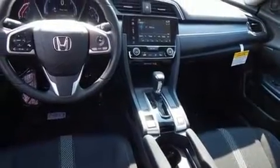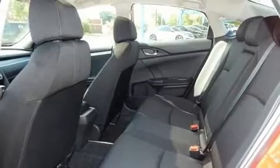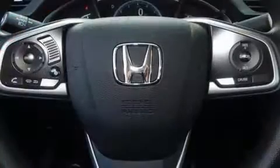power moonroof, and more. Audio features include an AM/FM radio, steering wheel mounted audio controls, and 8 speakers, enhancing the audio experience throughout the interior.